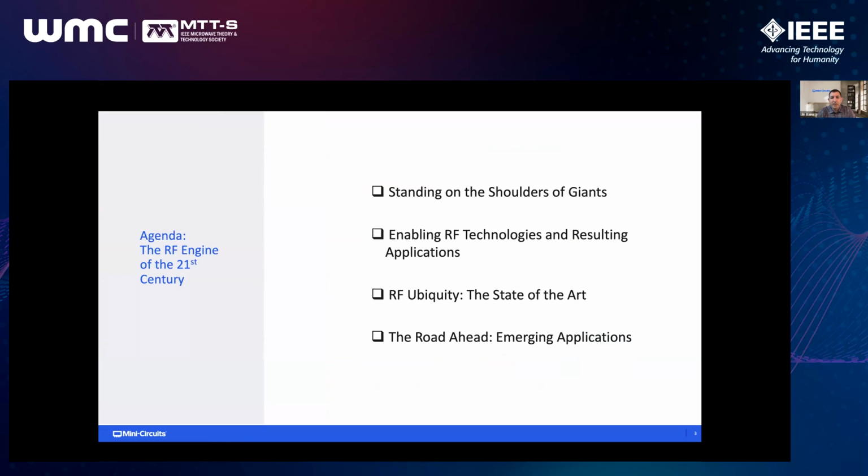Then I'll talk about some of the enabling RF technologies and the application associated with that. We'll get to where we are as a state of the art, and then we'll talk a little bit about the road ahead.